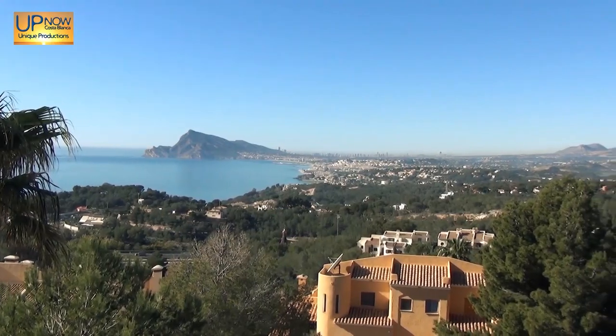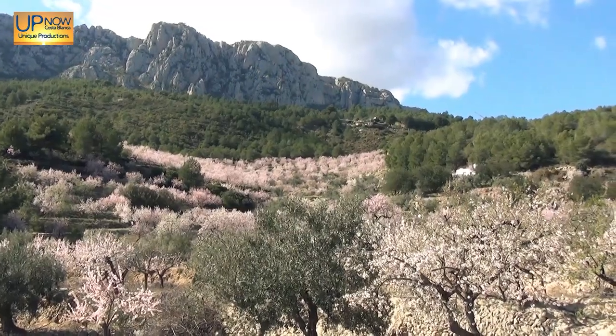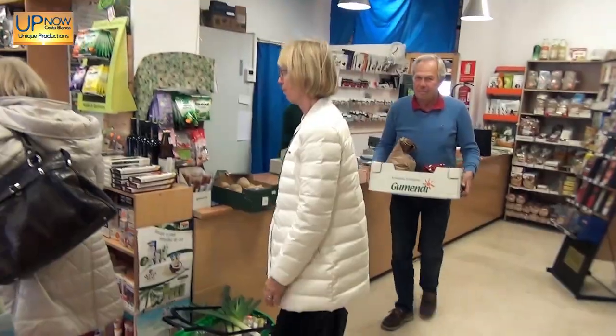Rent a house here, especially in Altea, Calpe, Denia, there are a lot of offers. You can buy organic products and then you can cook them in your house. It's not necessary to go to the restaurants. You can make what you want.